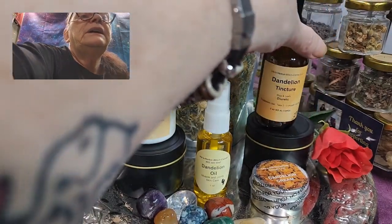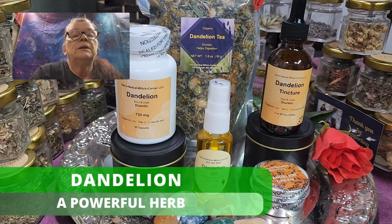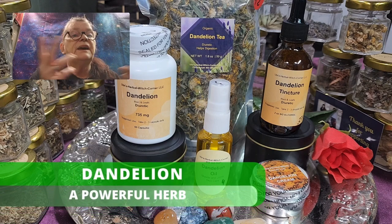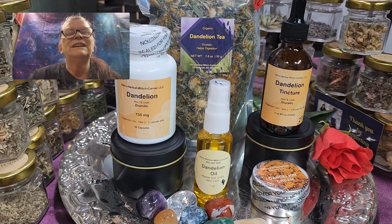So dandelion, and when you say you have weeds in your yard, think twice. This is dandelion, and this is one of the powerful herbs you can find everywhere when the time is here. I love dandelion. I really, really love it. I can write a book about dandelion, seriously, because there are so many positive, powerful things in dandelion, in the tea, the tincture, the capsules, the oil, the cream. So whatever you want to have or want to see, we have it here. I have it here because, again, I love dandelion.